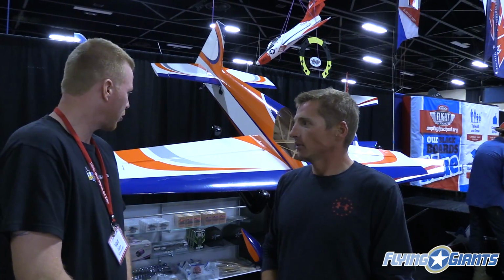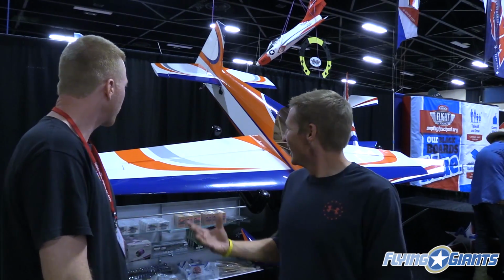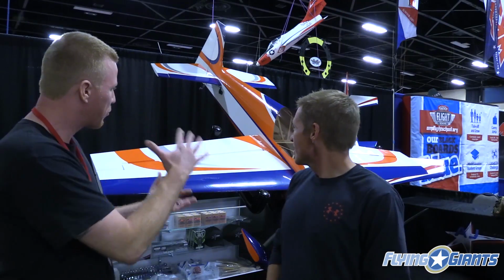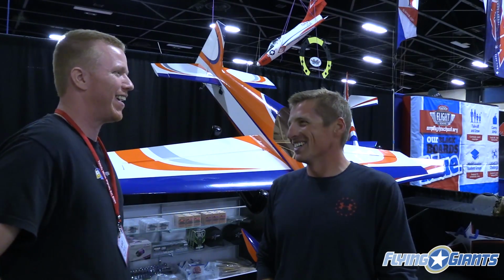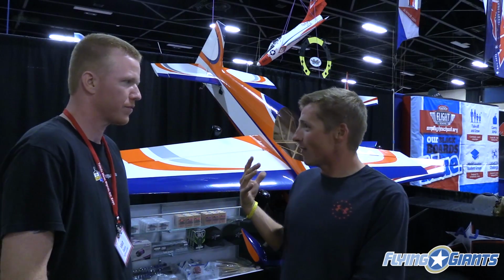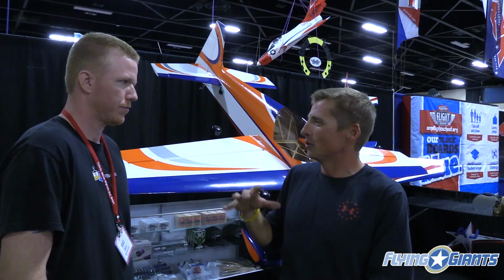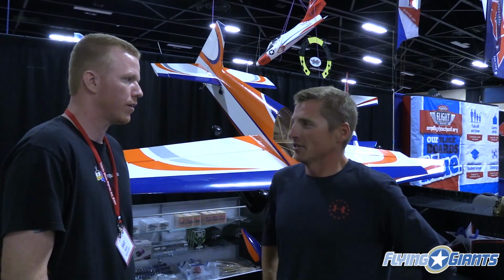Well, just from looking at it, I'm digging the color scheme a lot. Thank you. This is a great looking bird. It's got a nice fat fuselage, so it should knife edge as well as in regular flight. It does. We've always had fat fuses, but the nice thing is the full scale is very tall as well, so I don't have to make it cartoonish by pulling it out too much. Right on. It's been good.